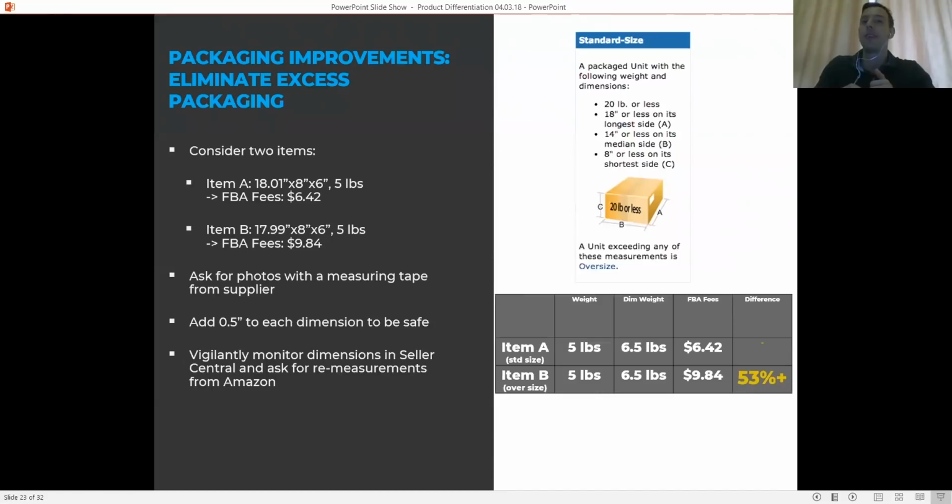So just really make sure that you get a picture of a measuring tape beside your box. And whatever dimension you get, add 0.5 inches. Amazon is going to do their very best to try to measure that item to the longest dimension possible. So if it's an overstuffed box, they're going to measure it at the most stuffed angle of that box. So if you get a box and you measure it to be 17.8 inches, Amazon's probably going to measure it as being oversized.